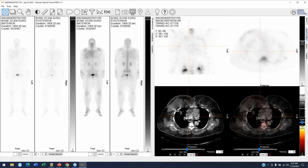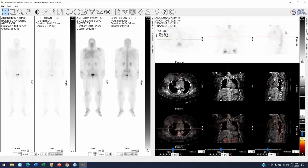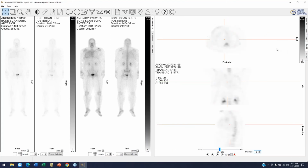If you like a 3x3 view, you can build it in that way. So we had people at my sites who liked certain views, but they're all built into a single template. So all of us can use one template, but individualized differences can be accommodated. If you want to look at SPECT in a different view, you can do that as well.